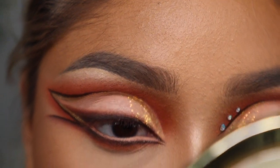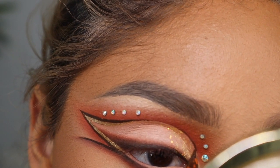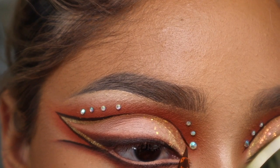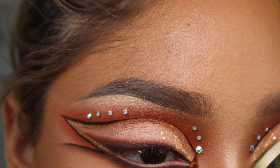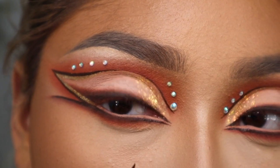And I don't know, I just decided to have fun with this liner. Even though it was really hard to do all the detailing in here, you really have to have a steady hand for this. I also went ahead and added the lashes and the jewels to this look. And that completes this eye look. Okay, I went ahead and added my lashes, and we are all finished with this eye look today.